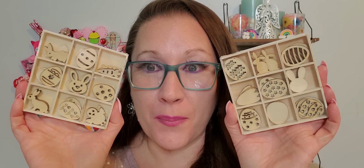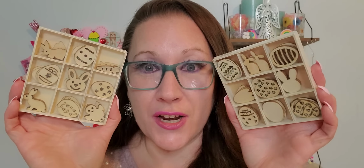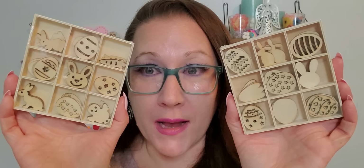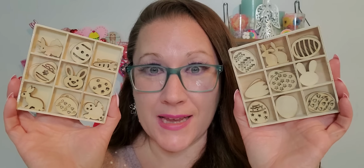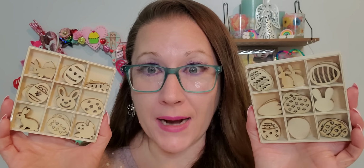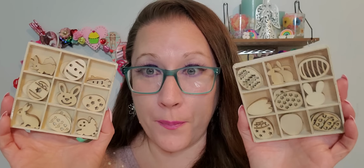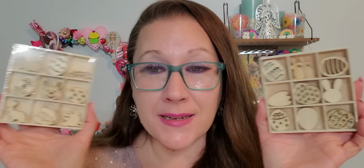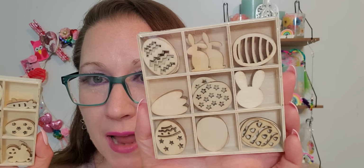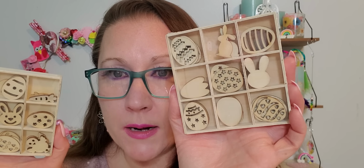I found some brand new options in the Easter section for these little teeny tiny wooden cutouts in this DIY style. I love to make magnets out of this. And in the Crafter's Square section, sometimes they do have little magnet sets where I just kind of paint these, hot glue them onto the magnets, and stick them on the fridge. So here is this option. I love every single one of the little wooden pieces in there. And there is, I believe, four of each one inside of the package. Four or three, I can't really tell.